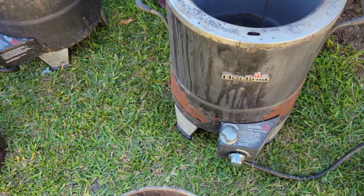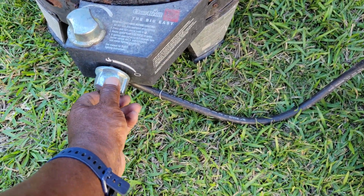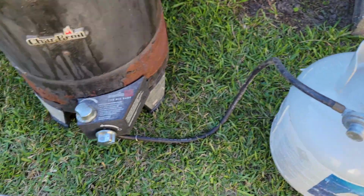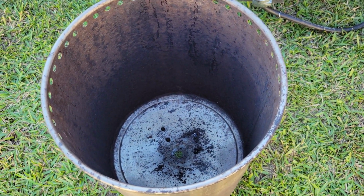All right, second thing we're gonna clean, let me go ahead and cut this off. Cut it off here and here. All right, the next thing we're gonna do is clean the basket.